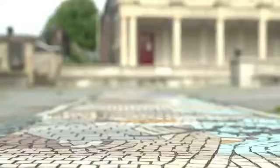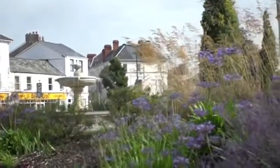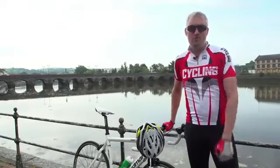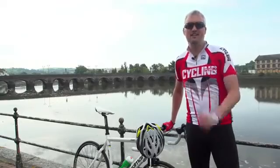So I'm in Barnstaple, ready to take on Rob's ride. 50 miles, some gorgeous countryside has been promised. It's quite a tourist-friendly area, so very popular. I'm going to start off with a little bit of A-road, the A39, and some climbing. But then once we get onto the fringes of Exmoor, it's going to be stunning.